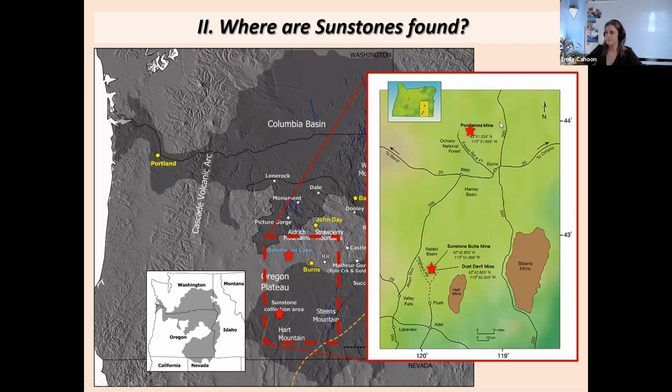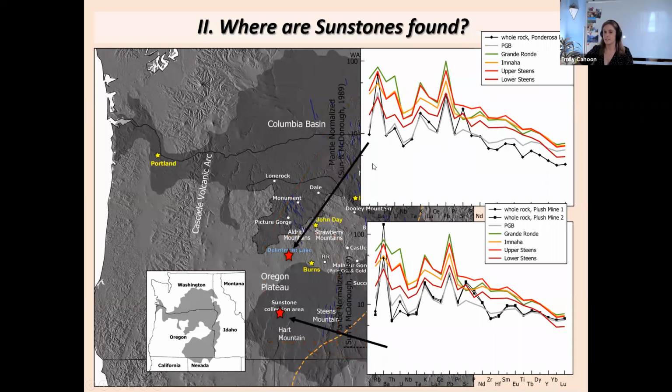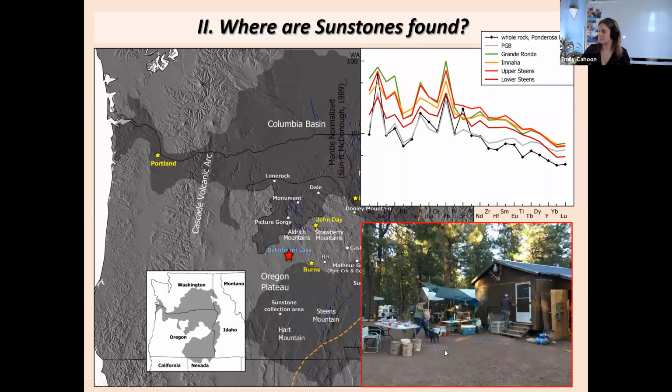So again, when this started, it was mainly just to see, hey, is Picture Gorge here? And what does this mean for the mineralogy of Picture Gorge lavas? So this northern mine is where I'm going to focus your attention. I visited this mine. This is the Ponderosa Mine. And, to be honest, I didn't expect much.